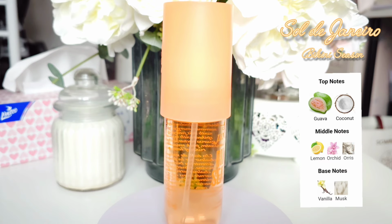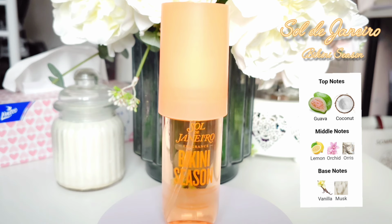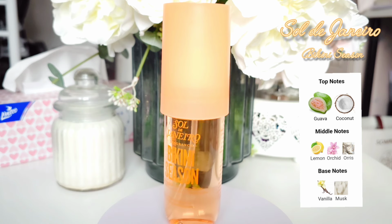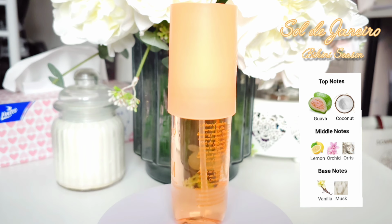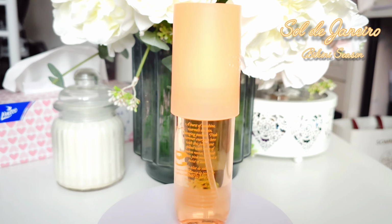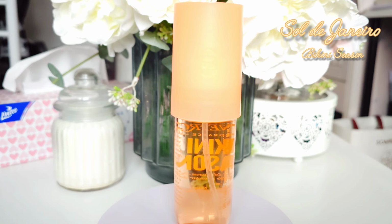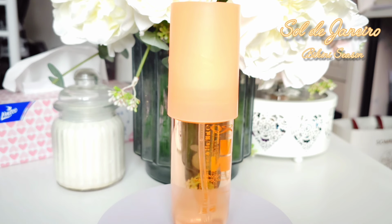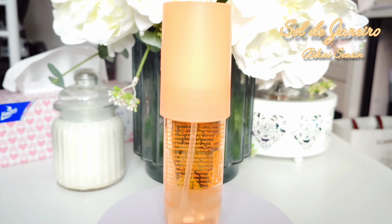Here we have top notes guava and coconut, one of my favorite notes, very fresh, wonderful tropical. Middle notes we have lemon, orchid and orris. Base notes are vanilla and musk. Great choice for summer. This has similarities to Escada fragrances. It's not overly sweet, but we are on the sweeter side here. Longevity and projection, not the best, you know, it's just body spray.